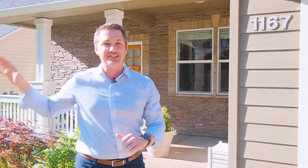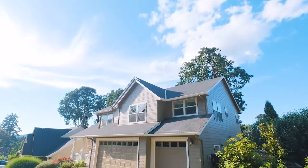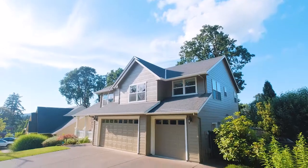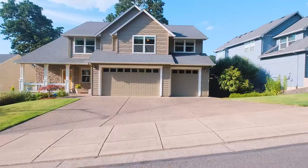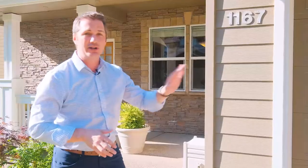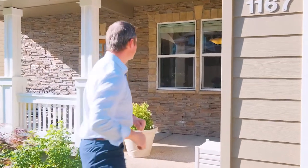We're located just down the street from Minto Brown Island Park in the highly desirable Candelaria neighborhood. This house has so much room for many living situations. We've got over 3,000 square feet, 4 bedrooms, plus an office, plus a bonus room, a 3-car garage, and this neighborhood has its own private park. I think you're really gonna like this house. Let's go inside and take a look.